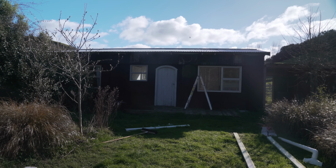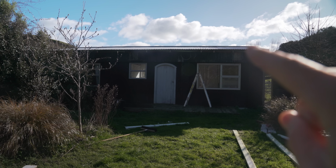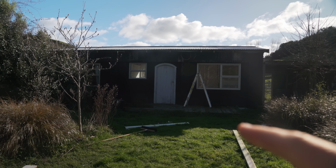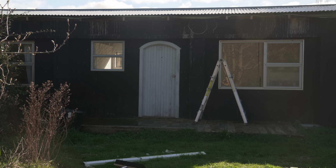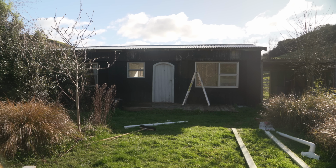And now comes the really hard part, which is getting up on that ladder and making the first board connect. I'm gonna have to use screws, and we only have one ladder, so I don't know. Let's see how we do it.